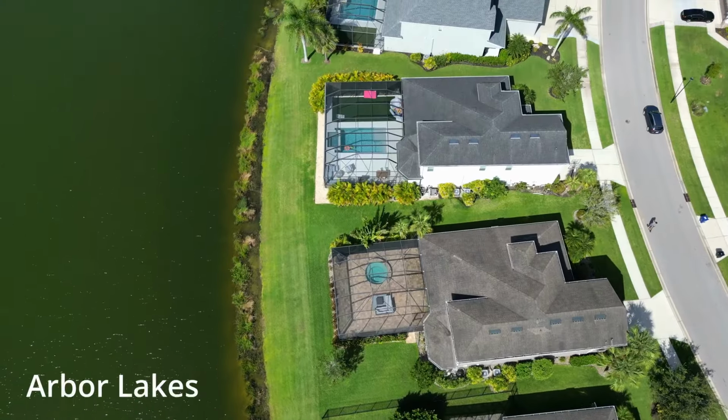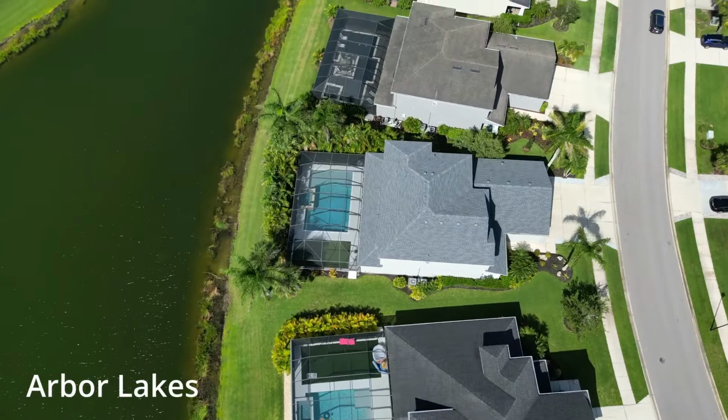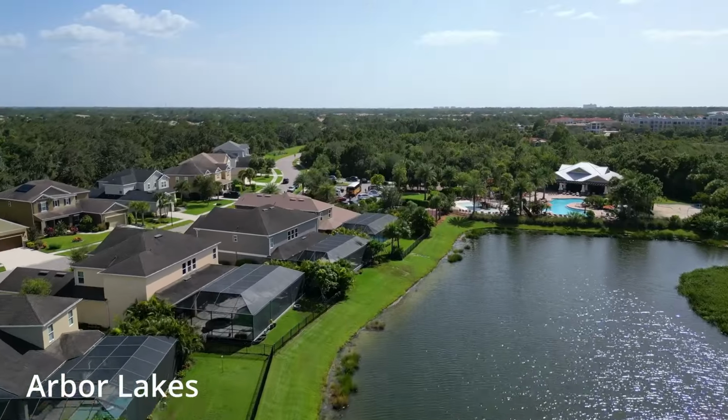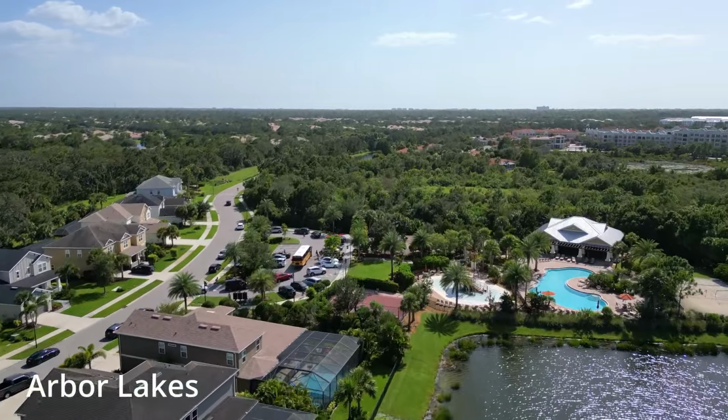It also checks off almost all of the boxes I required. Arbor Lakes is in the Riverview School District. It doesn't have a gate at the front entrance, but unless you specifically know where Arbor Lakes is located, you wouldn't even notice that a neighborhood is back here.